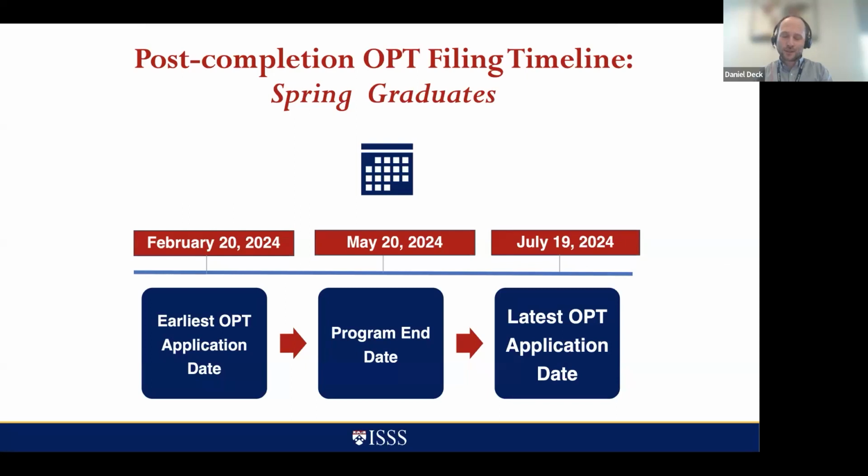Please, I cannot stress strongly enough, do not request your OPT I-20 on July 19th because that's the deadline. There's a whole bunch of factors that may cause you to not file in time. For example, we may not be able to see it in time. That could be the day that the USCIS website will be down. There are just a whole bunch of different factors involved. So my general guidance is apply as early as you can for the OPT I-20.